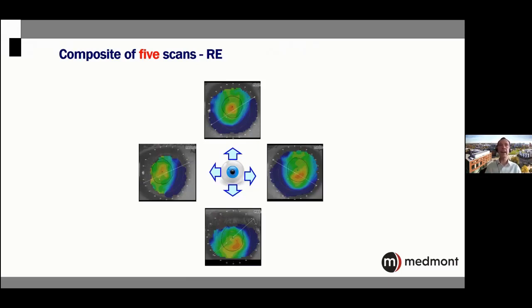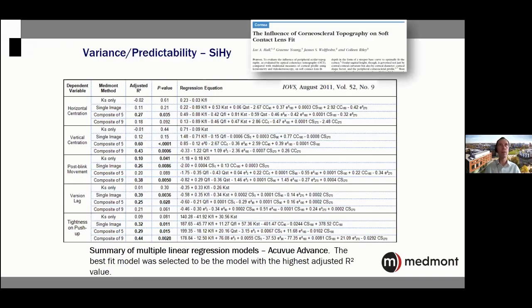And does that help us as clinicians to get more information that can be useful to the fitting of devices such as a contact lens? This is some work that we did in collaboration with Graham Young's group down in the south of England, looking at the difference between keratometry alone from a keratometer, a single image from the Medmont device, a composite of 5 images, so the 4 different directions of gaze as well as the central direction, or 9 images, so again, central, 4 different positions of gaze, but also the diagonals as well.